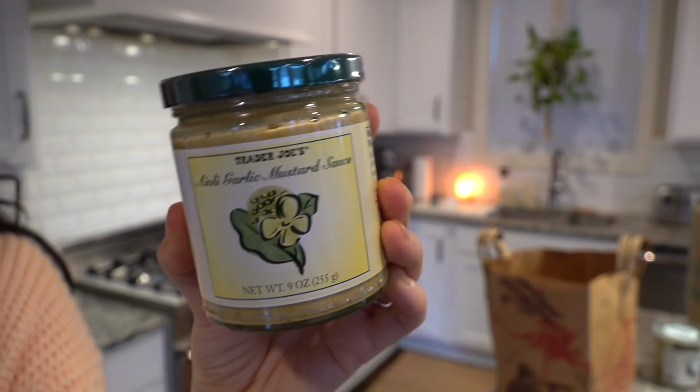This is the aioli garlic mustard sauce, and it's just like it sounds. It's kind of like an aioli. There's a garlic flavor to it. It's mustardy, and I love it for a couple different things. I like putting it on sandwiches when I make my veggie BLTs. I think that the garlicky mustard flavor is really good in combination with the veggie bacon that I use.